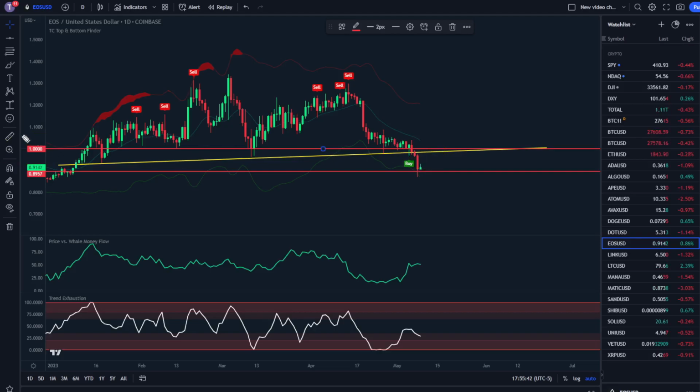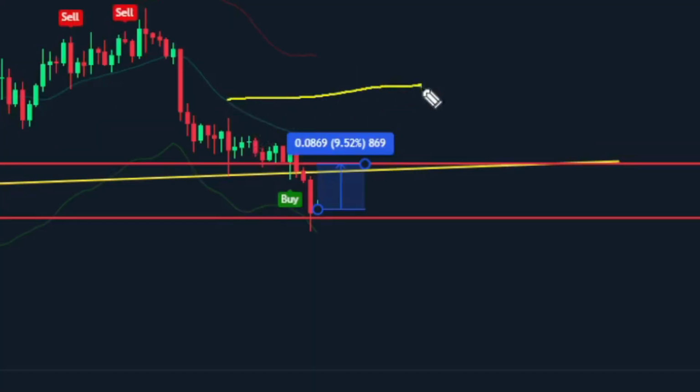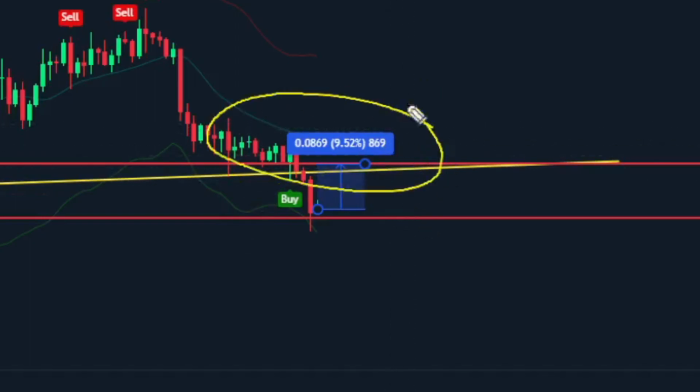up in EOS. This follows whole numbers theory here at $1. It follows this ascending structure resistance, and it is not a huge move up here, which would fall in line with how much room the price versus while money flow has to move up. While it may not seem like a lot from the current price, actually in the beginning of the video I said this would be an 8% move, but this is nearly a 10% move at 9.52% from the current price all the way to $1.